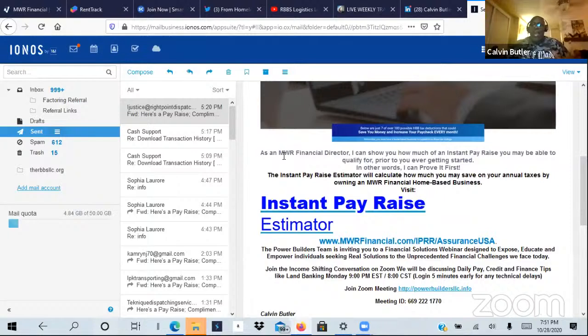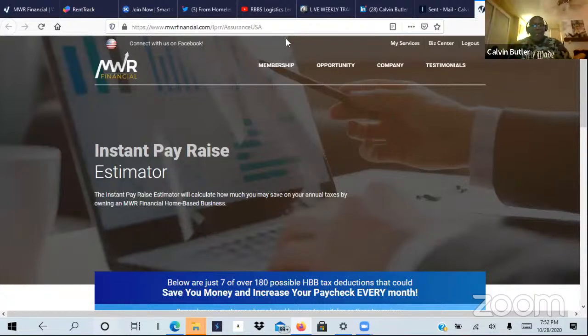Then I come out here and I say, as an MWR Financial Director, I can show you how much of an instant pay raise you may be able to qualify for prior to you ever getting started. In other words, I can prove it first. The instant pay raise estimator will calculate how much you may save on your annual taxes by owning an MWR Financial home-based business. Visit Instant Pay Raise Estimator. They click on that, where it takes them right back here again to my Instant Pay Raise page, right?